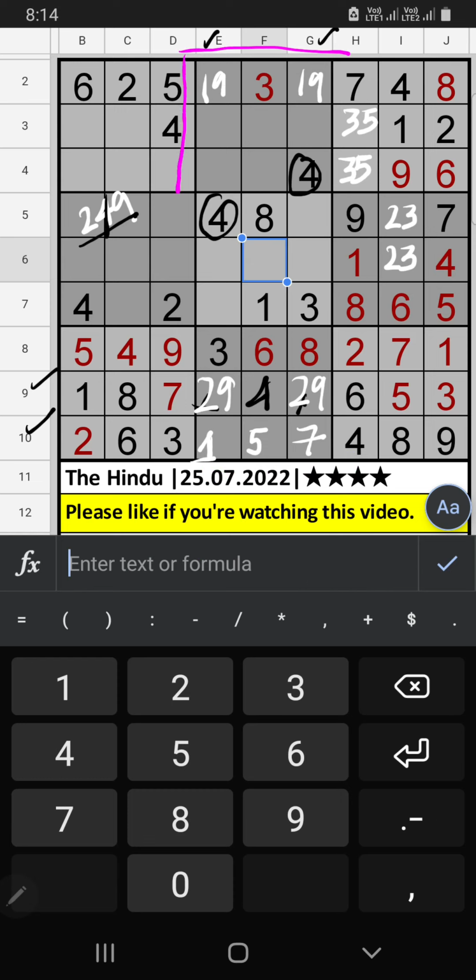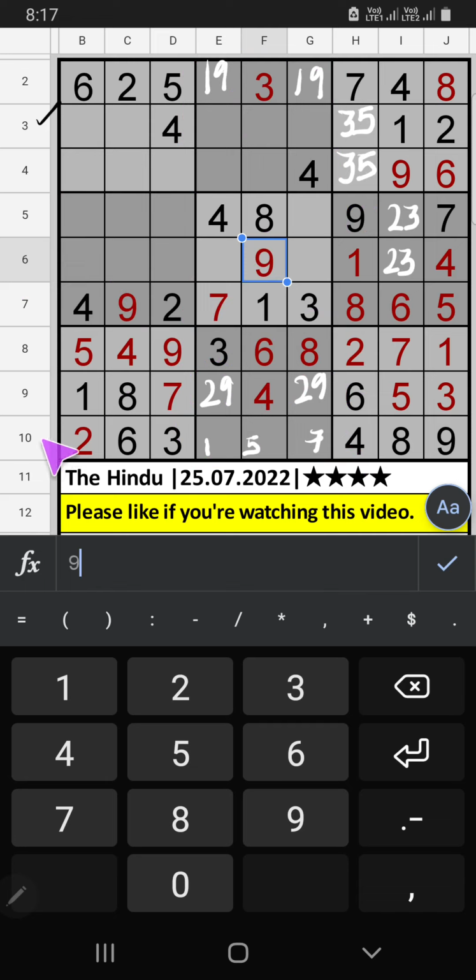Second grade and 8th grade, we have 9. So 9 can't come in these cells, then 9 is confirmed here. 5th row, 6th row, we have 9. So 9 can't come in these cells, then 9 is confirmed here. 7th row, only one number is remaining, 7. 7 is confirmed here. 3rd row and 10th row, we have 2. So 2 can't come in these cells, then 2 is confirmed here.